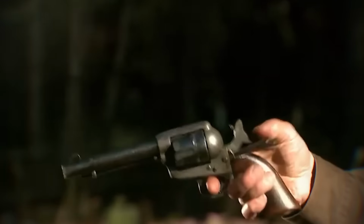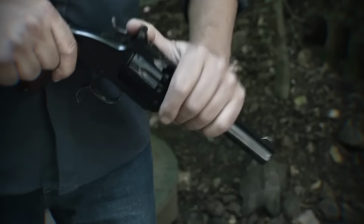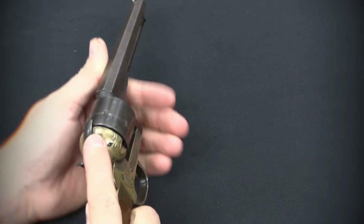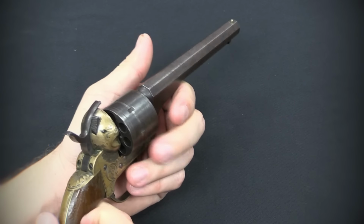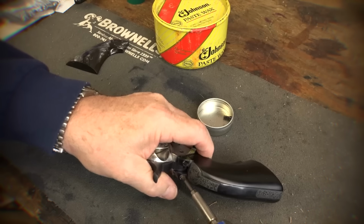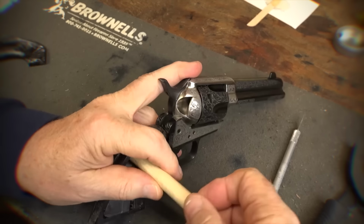This prototype featured innovations that wouldn't appear in production models for another decade. A loading lever that locked into place, improved cylinder indexing, and most remarkably, the first attempt at a swing-out cylinder mechanism. The craftsmanship was extraordinary, with hand-fitted parts that showed the attention to detail only possible in experimental work.